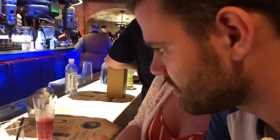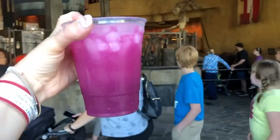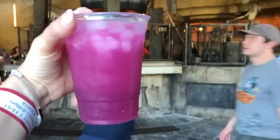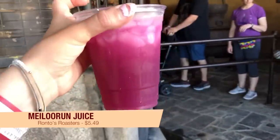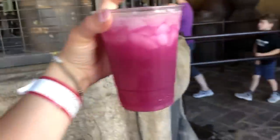James is gonna try the Oga's Obsession. He's also filming it, so his link to his channel will be below also. I'm trying another drink from Ronto's Roasters. This is the Milu Run Juice. Pineapple, lemonade, blueberry, desert pear, white cranberry, just a little bit of everything, and it's the most beautiful color.